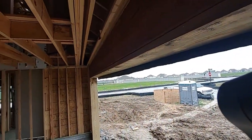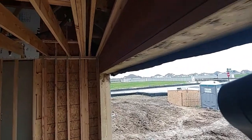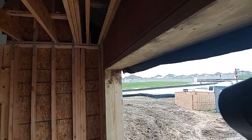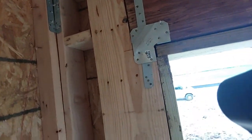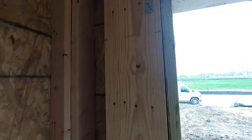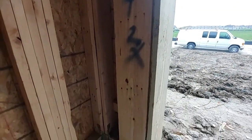Massive, and it's just a standard size width garage. But look at that. And wait till you come over here. That's over-engineered, I think, which is a good thing for the home buyer.